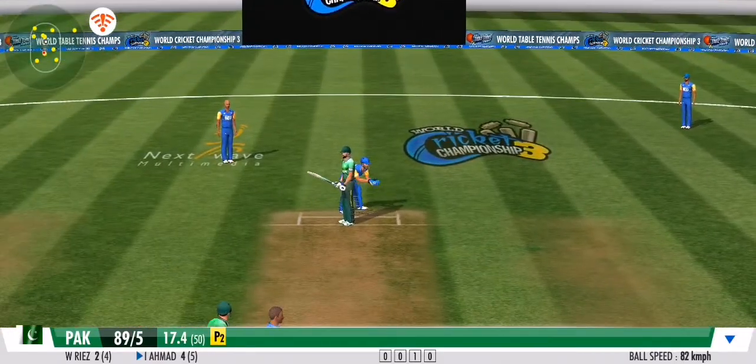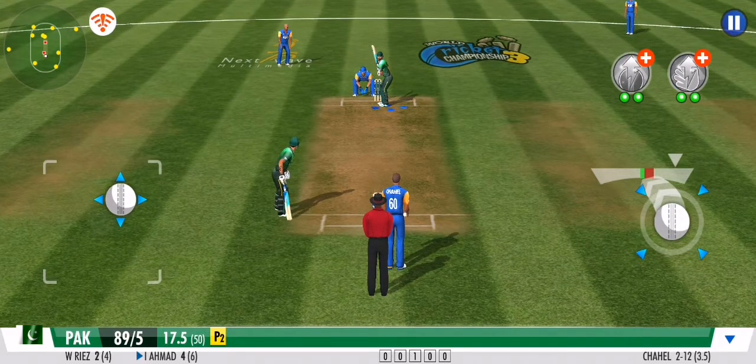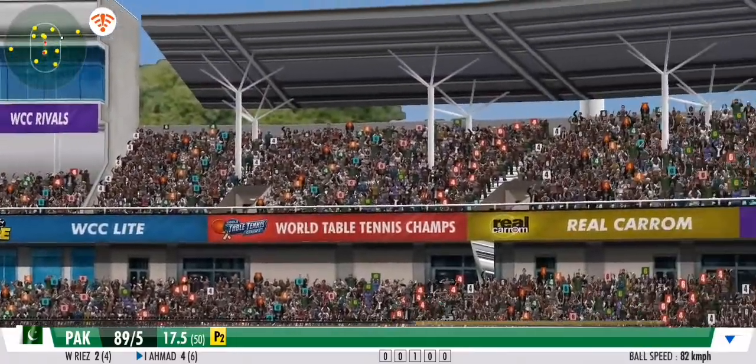Spotted so quickly by the fielder. What a great effort. The pressure seems to be building here for the batting team. Oh, beautifully swept by the batsman.